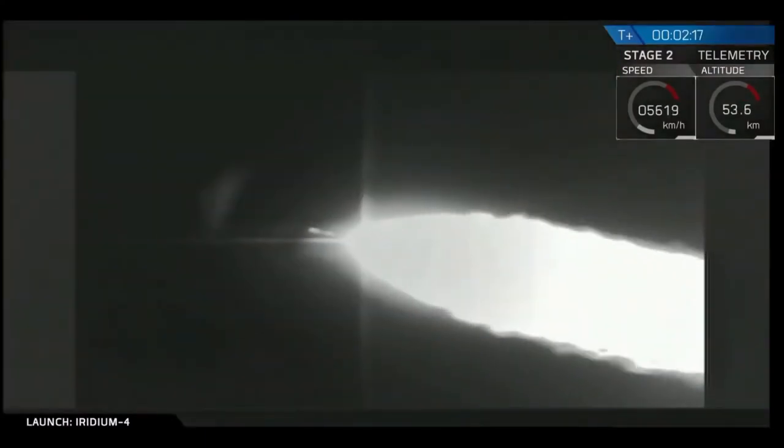We're chilling the MVAC engine 2 minutes into flight, getting it ready for ignition. Next major event coming up in 30 seconds is shutdown of the 9 first stage engines, followed by stage separation and ignition of the second stage engine. Shortly after that, we hope to get a view of payload fairing separation from the second stage.